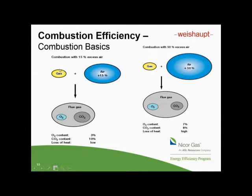So I just outlined that if we have gas, and ideally we add about 15% excess air to get good flue gas results, that would mean that our O2 content is somewhere around 3%, and our losses are somewhat low. Now, if your boiler system has 7% O2, so quite a bit more air, you actually end up having about 50% excess air. The quantity of combustion results is actually the same, but since you're putting more air in, you have more air going out, and that means you increase your heat loss in the system.